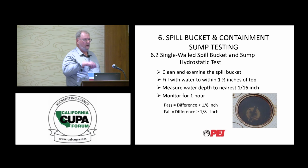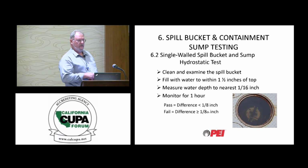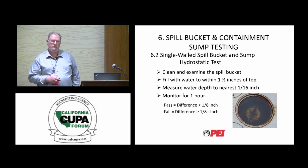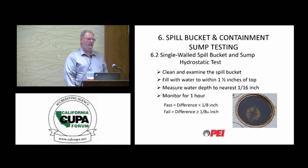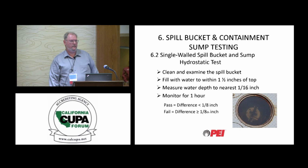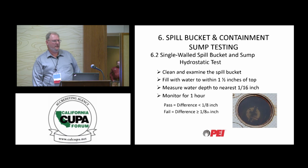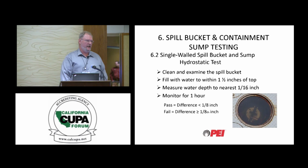But that's not the spill bucket. On the spill bucket, yes. No, the cap isn't the spill bucket. You say the cap's part of the spill bucket? The fill cap is part of the spill bucket. I must be misunderstanding what you're saying. No, I'm saying that I can't see how the cap is part of the spill bucket. Yeah, the cap is an integral part of the spill bucket because that's what helps contain any liquid.